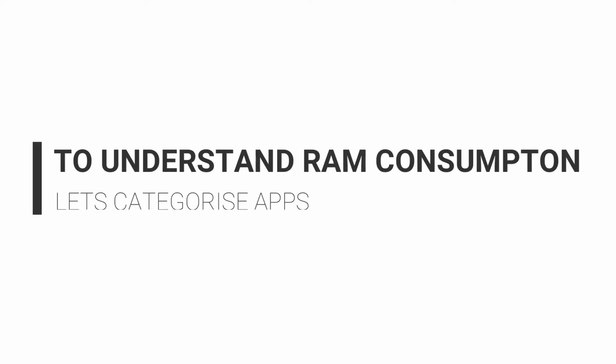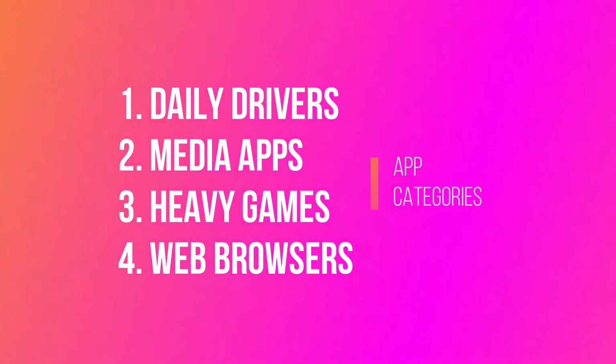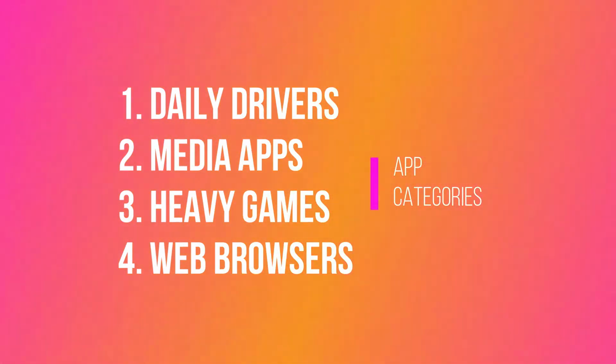So first of all, let's talk about how much RAM an app needs. To answer this question, I will categorize all the available apps into three categories: apps like daily drivers, media apps, heavy games and web browsers.